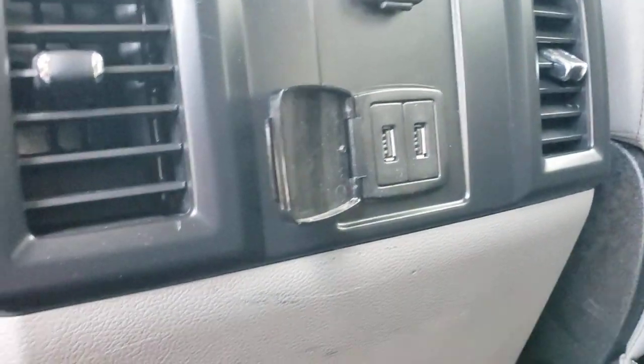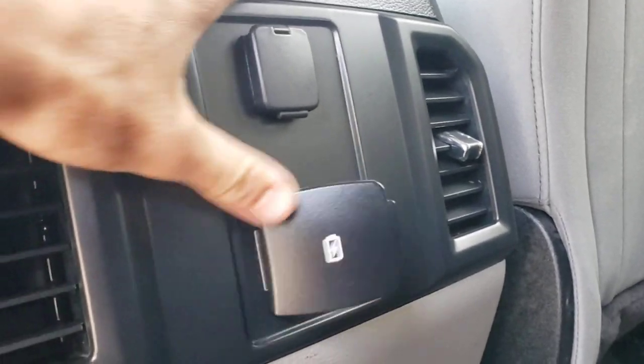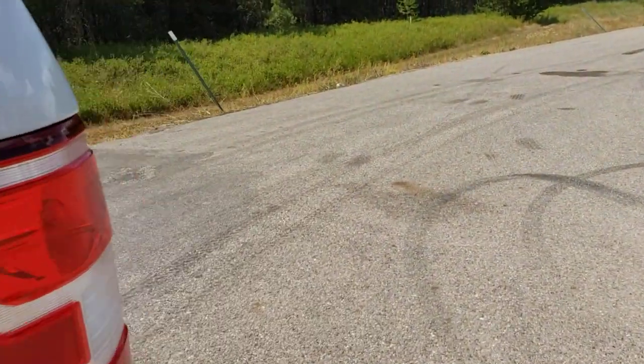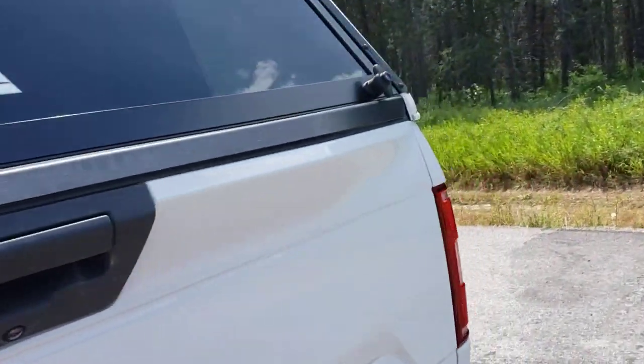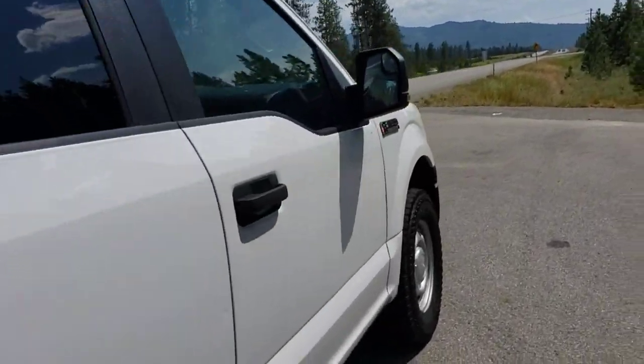Oh, sorry, USBs. And there's your outlet. So another 12 volt, a couple of USB ports. I'll leave that up so I can show you guys this here. And we'll get around to the back here because there's a nice cool tray in there.